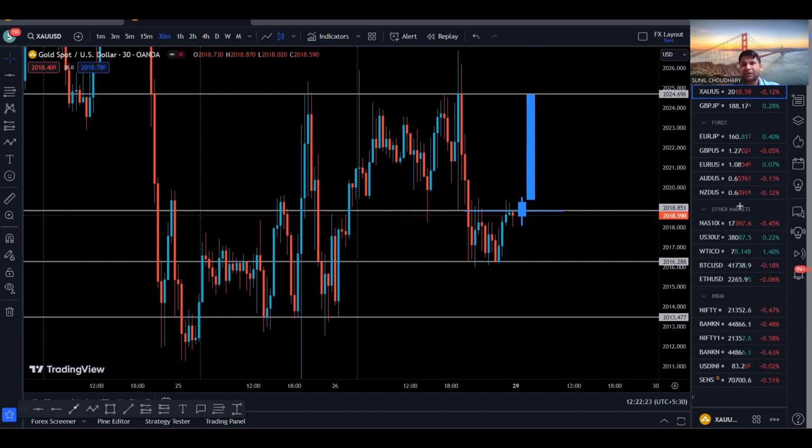At the same time, if we get a closure below the support, we can see that there is a support, we get a closure below the support.